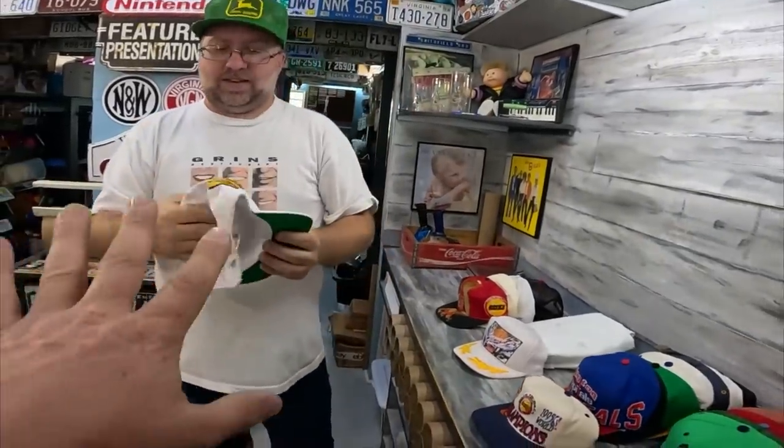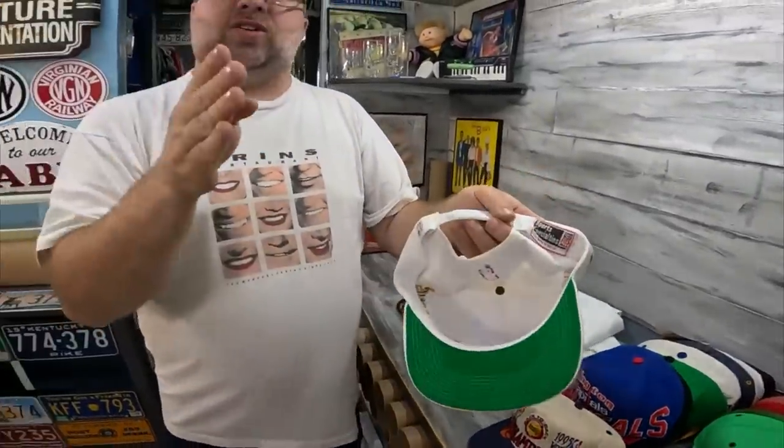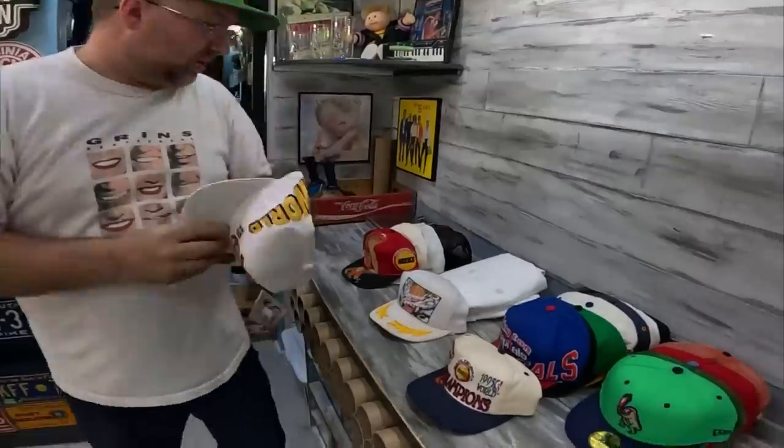The new stuff wouldn't be made in Korea. It would be made in China. That's how a lot of people tell: one size fits all versus one size fits most. There's a little key. So, I like it.